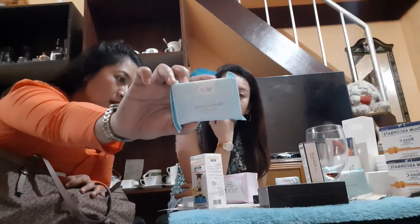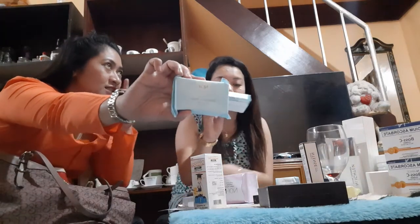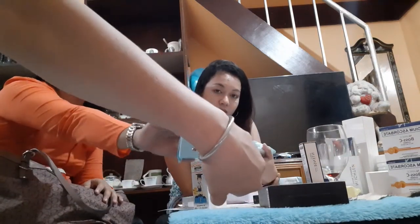So after those two, I have here the blue one. What is this for? Sakura. This is the Bearberry Sakura soap. It's perfect for those who are already fair-skinned and want a milky effect. It has gluta. Like this? White.